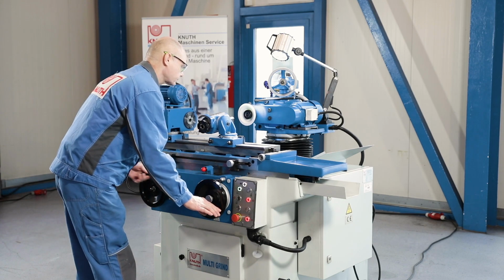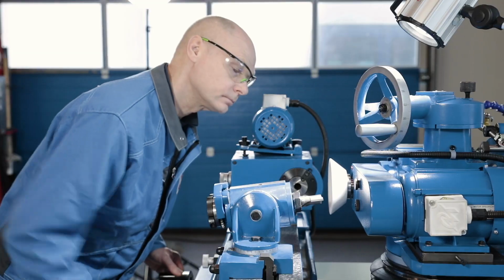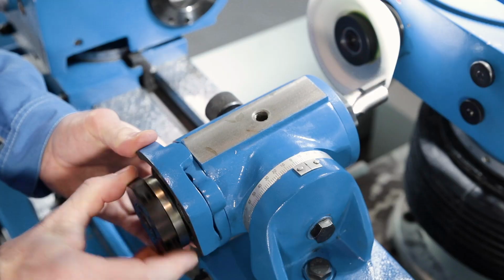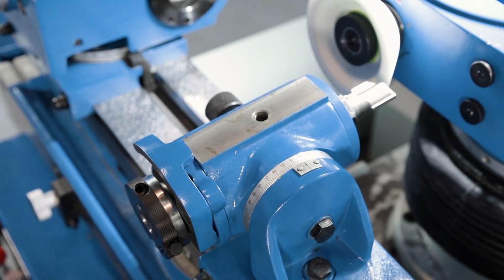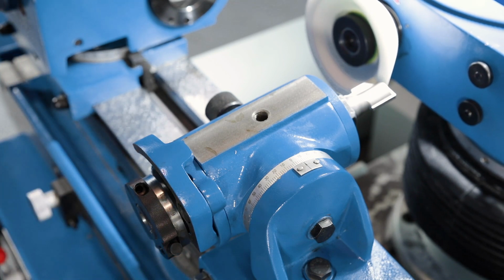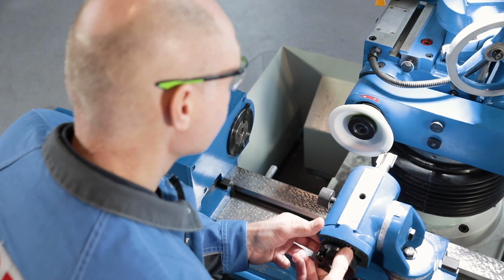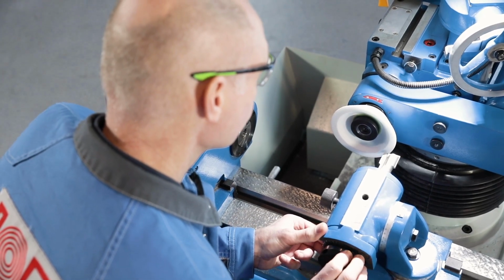With an angle adjustable swivel head with MK4 cone, different tool holders can be accommodated and the front cutting angle of different milling cutters can be machined. The universal structure and the different abrasives offer solutions for a multitude of grinding requirements that have to be worked out individually for each application.